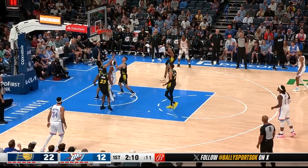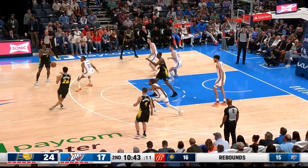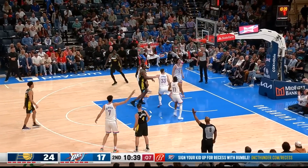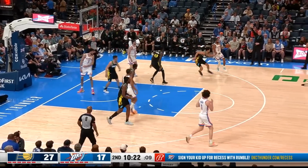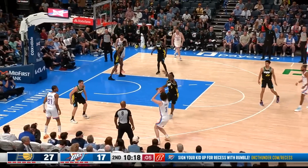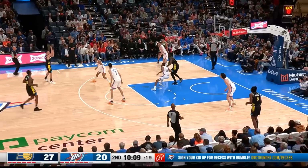SGA drives, forces his way in. Just determined on Shepherd, who is not going to slow him down. Little inside-outside game, and McConnell has just tormented the Thunder. Wiggins trying to give it back. Joe fires it over to Giddey. He will let it fly from the outside, and Josh Giddey gets a shot to drop for OKC. Let's just see those shots go down.